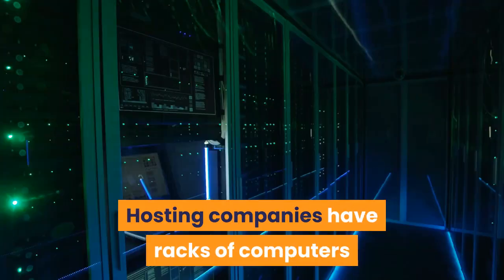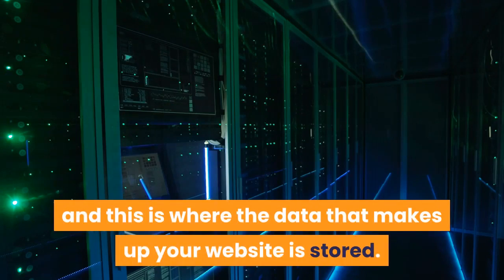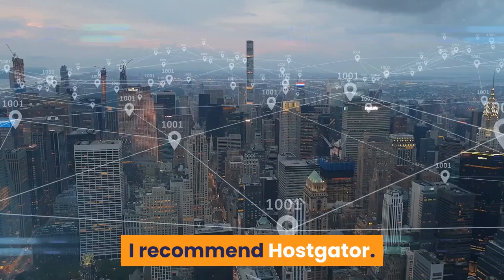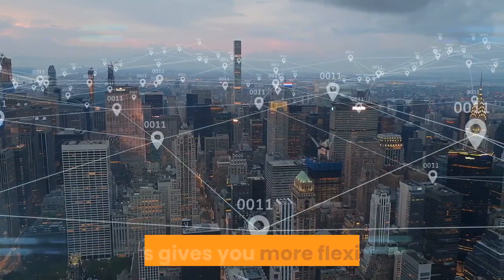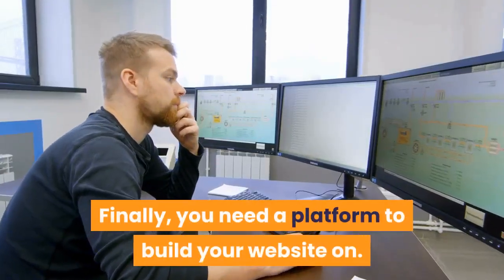Once you've got your domain registered, you need to think about hosting. Hosting companies have racks of computers permanently connected to the internet, and this is where the data that makes up your website is stored. You want to find a company that is reliable and has a high uptime percentage. I recommend HostGator. Incidentally, I strongly suggest you get your domain name and hosting from separate providers, as this gives you more flexibility.